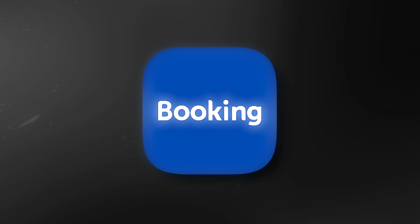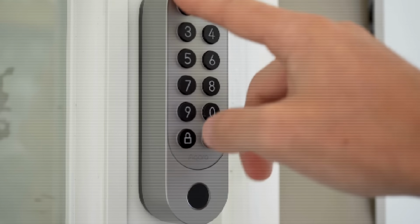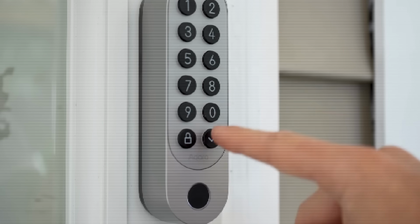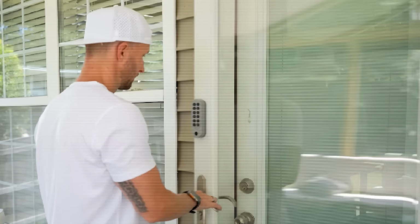Now, there is another option. Let's say you're not using a property management software platform and you are on multiple listing sites like Booking.com and Airbnb, making sure that you have a code that can go out to any of those platforms that is unique for your guests and that is set up just for their reservation so it expires after they leave. Well, there's some other software that's popped up to help you do this.